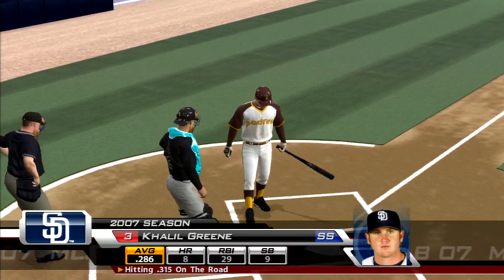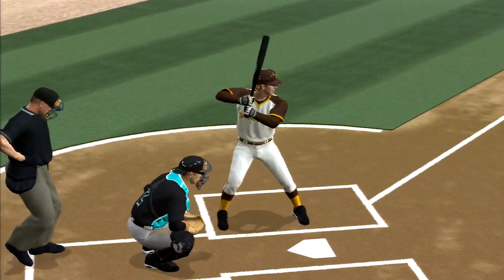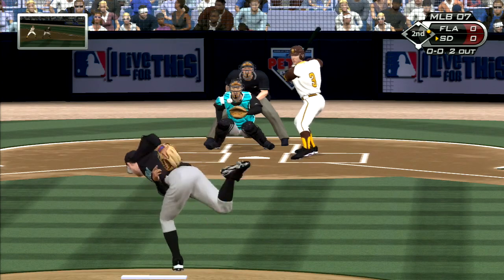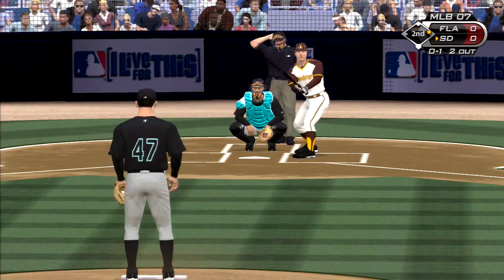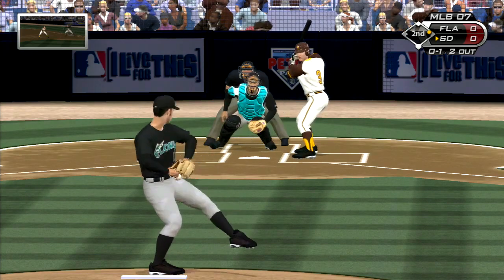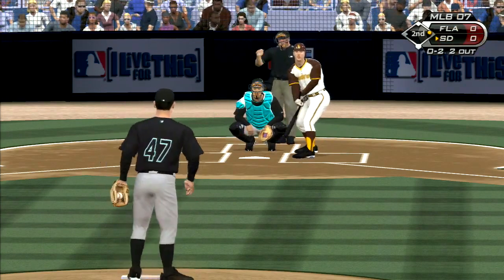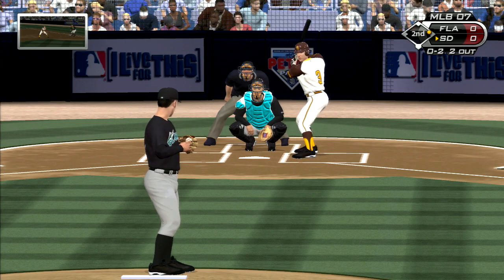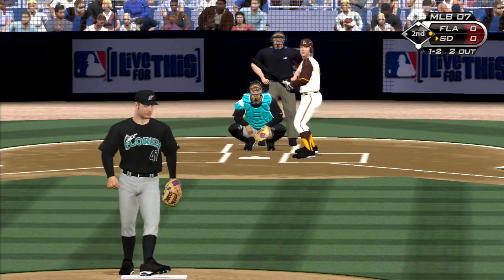Khalil Green will step in, and you see by the numbers he's been a much better road hitter thus far. Good zip to the fastball there by Nolasco, and it's 0-1. That's a little too good to let go, but not necessarily something he could do anything with. Fastball, and he's quickly in the hole, 0-2. Not a bad pitch there with two strikes, but it misses 1-2. Bottom of the second here with no score.